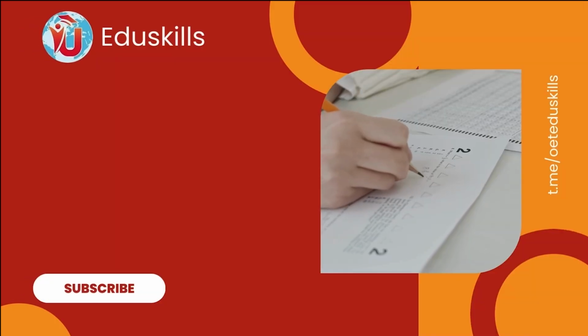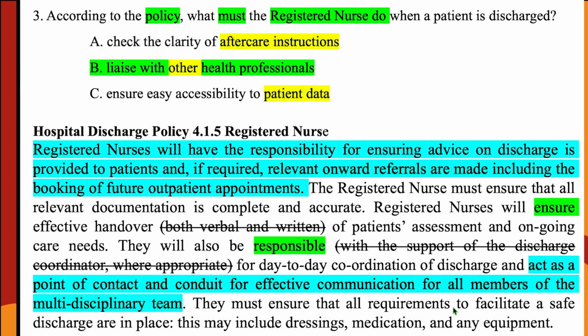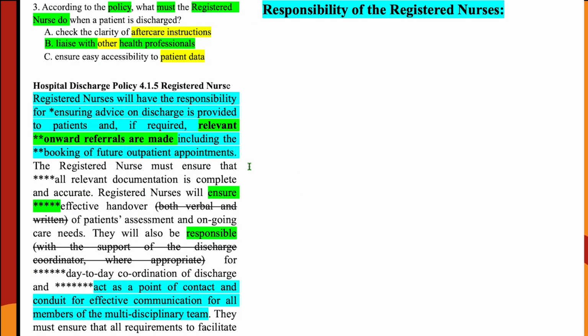Is that clear? Yes, Father. Yes, Father. Can I explain further once more? Because I was a bit confused regarding the must scale that is given, Father. So why can't we... what must the registered nurse do when a patient is discharged? What she must do. So what is the problem? Father, and must. Paragraph, yes, Father. They have mentioned the registered nurse must make sure that all relevant documentation is completed and accurate. So why cannot we select that answer? Father? Sorry. Anyone can explain it?